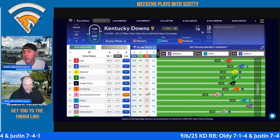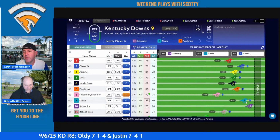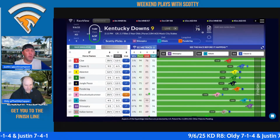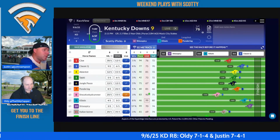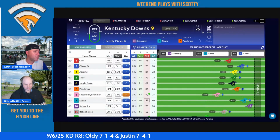And then there's all these horses coming. We were talking about closers in the coaching class today. But is the 10 gonna take them all the way, Oldie? Is somebody gonna try? I mean, they're going 6.5. Is somebody gonna try to come late?